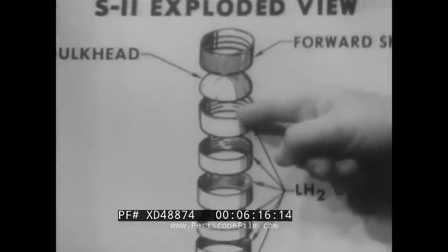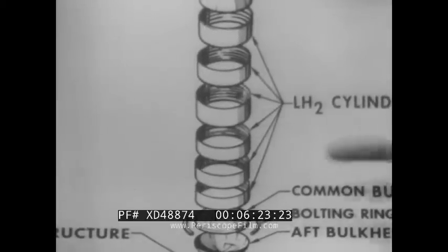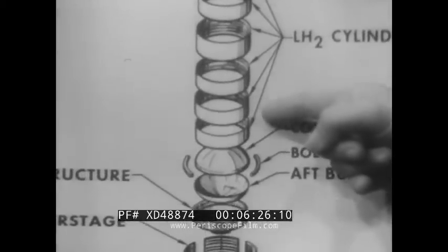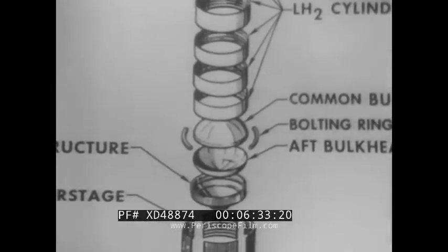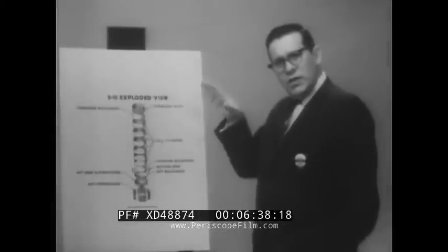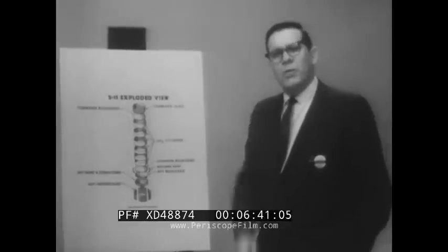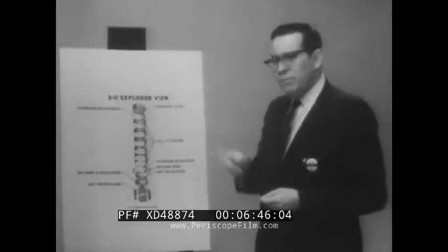The forward skirt assembly attaches to the upper cylinder, or the number 6 cylinder of the hydrogen tank. Then there are 4 more cylinders before we reach the last cylinder, or the number 1 cylinder, which is welded to the common bulkhead and bolted to the bolting ring around the LOX tank. Now, in essence, you can see that the S-II consists of 2 large propellant tanks put together to form a large cylindrical structure.